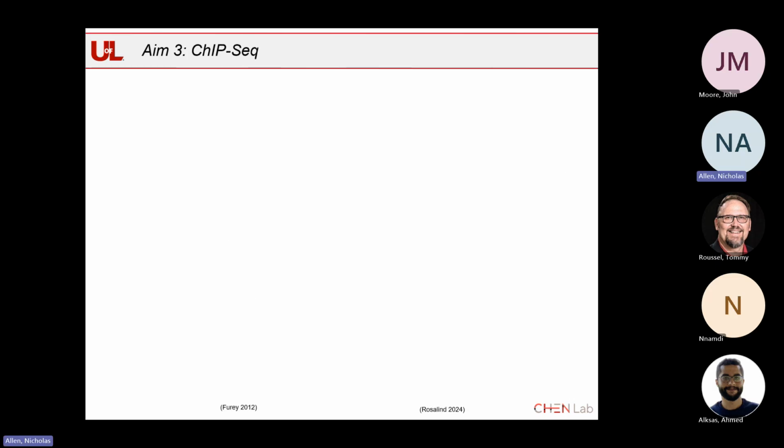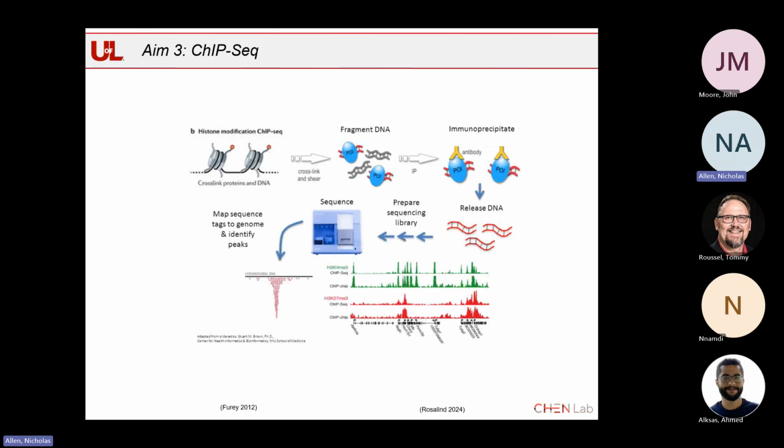As I mentioned, we also want to do ChIP-seq, which is chromatin immunoprecipitation sequencing. This allows us to target specifically histone 3 lysine 27 and the DNA bound around those histones. We can then separate the DNA from the histone and then sequence it to see which genes are specifically being silenced through this trimethylation event in direct response to low compressive stress and high compressive stress.